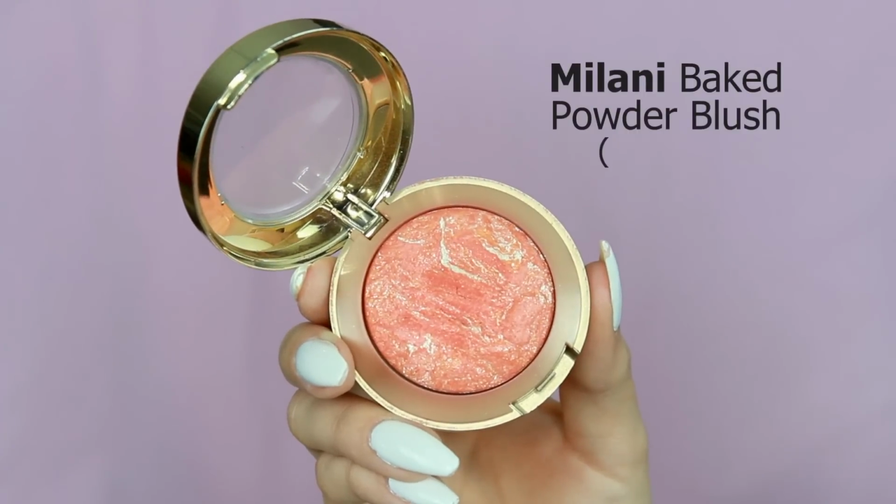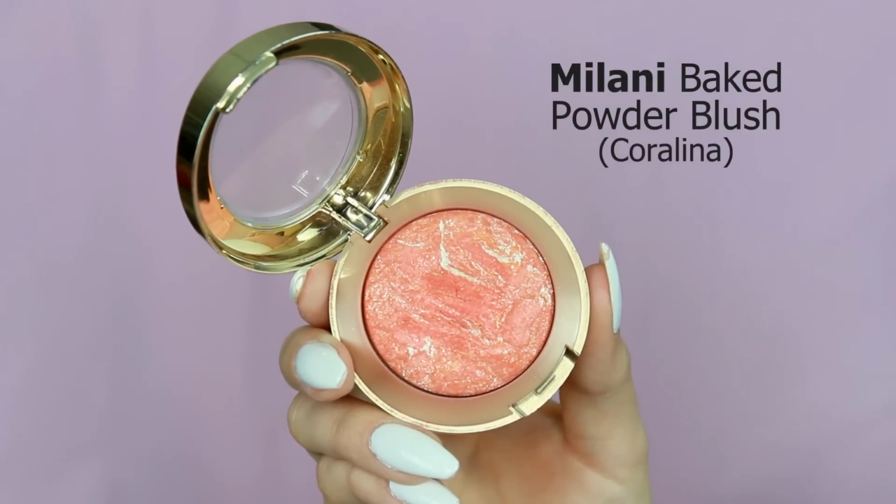Then going in with my favorite blush, this is Milani Baked Powder Blush in Coralina. Actually, I had another favorite blush that I also got in my Ipsy bag, but it fell and I broke it. I was really upset, so now this is my new favorite blush. I'm just going to apply this on the apples of my cheeks, just a little bit, and then blend it up onto my cheekbones, because this has a little bit of veins of shimmer through it, so it gives you the prettiest glow, so you look even more awake and fresh throughout the day. And then buff that in with your powder brush so there are no harsh lines.